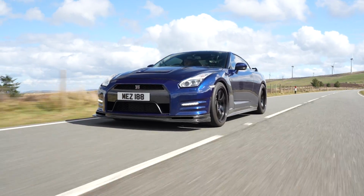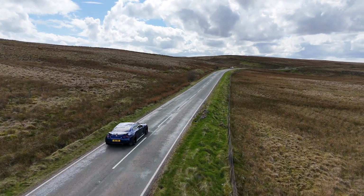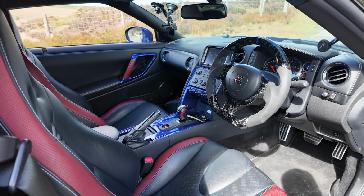The GT-R had a nickname called Godzilla. This was due to it being Japanese and killing everything in its path. This car is now 10 years old, and from the outside it's aged incredibly well. Come to the inside and it's starting to show its age.